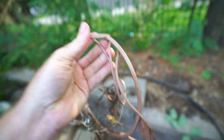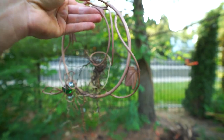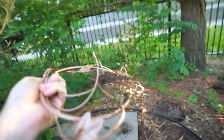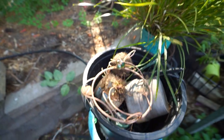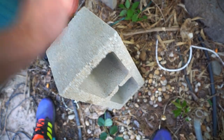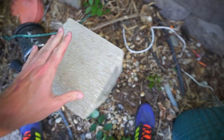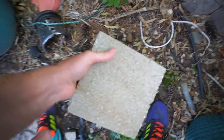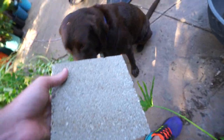This belongs to a hummingbird feeder that used to hang up here in this pine tree, and the actual glass part that goes in it has been missing for at least 10 years. So I'd say it's safe to go ahead and put that in the bucket of things that I can throw away. Cinder blocks. Don't need these anymore. So these are what I had been using to hold up this fountain. Now I have bricks. When it's time to talk about that, we'll get to talking about that. Didn't need to bring that up right now. Get these out of here.